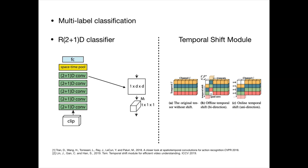For the first one, it decouples the spatial convolution and the temporal convolution. For the temporal shift module, it replaces the 3D operation with a simple temporal shift operation. Along with the subsequent convolution operation, the temporal information can also be effectively aggregated.